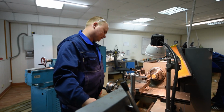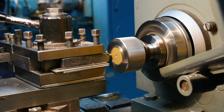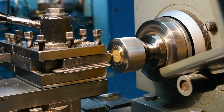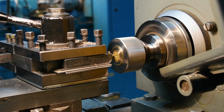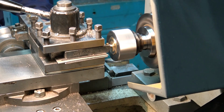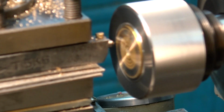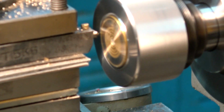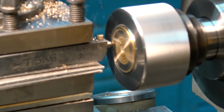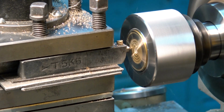This is the station where they turn down the capsule backplate to its final thickness. Now this particular lathe originally was installed in the Kalashnikov factory. Yes, Kalashnikov as in those who make machine guns. This particular lathe is capable of turning down to a tolerance of 1 or 2 microns. Incredibly accurate, and it gives a beautiful smooth finish to the capsule backplates.